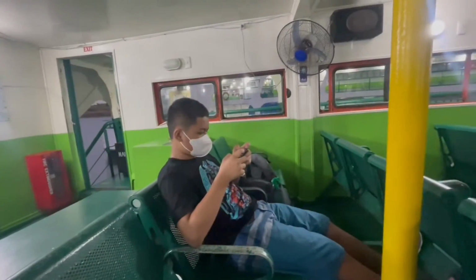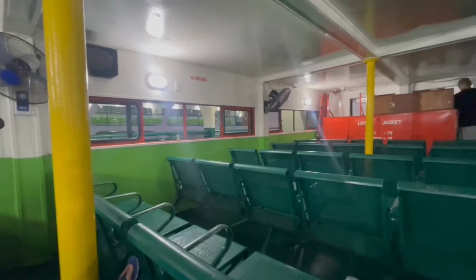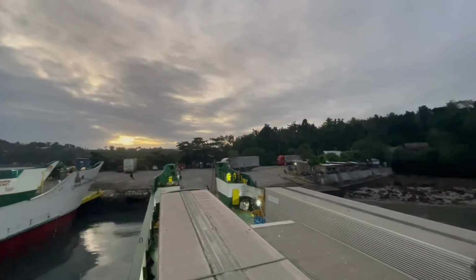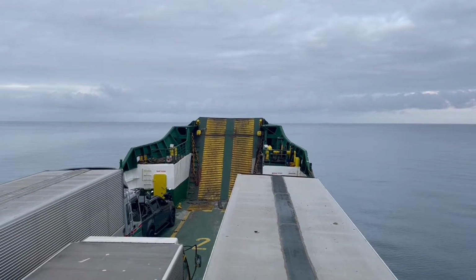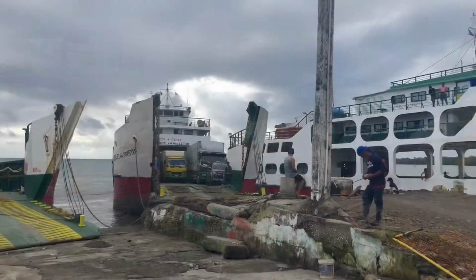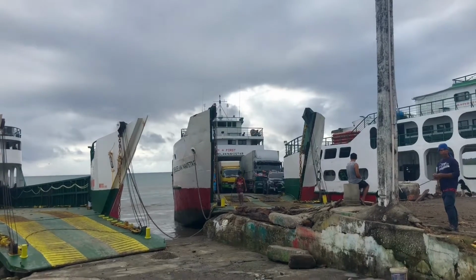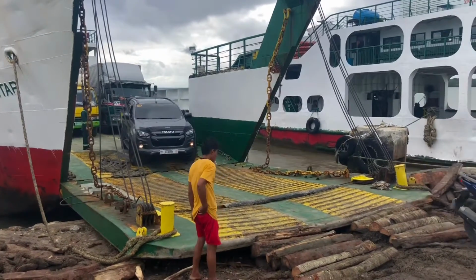We have boarded. There are only a few passengers in this schedule. Most of the cargo are trucks. You can hear now the ship ready to undock. It takes 2 hours to reach Escalante. We are now docking in Escalante, Negros port. It's time to go down.